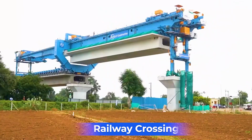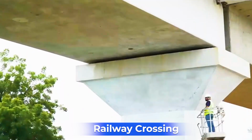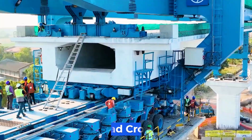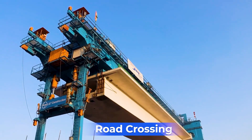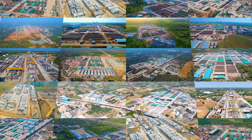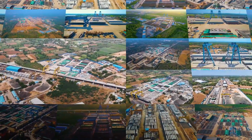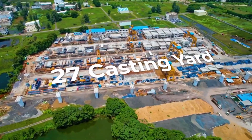With the use of full-span box girder launching technology, the construction of viaducts over railway tracks and roadways is progressing rapidly without disrupting traffic. Casting yards have been developed along the alignment to cater to the peak requirement of superstructure casting and erection.